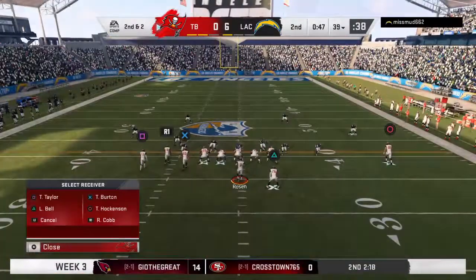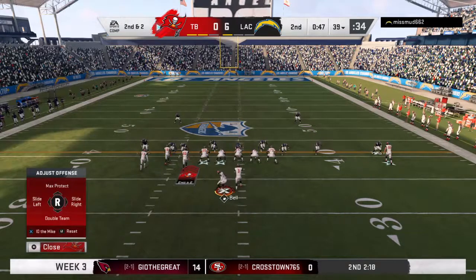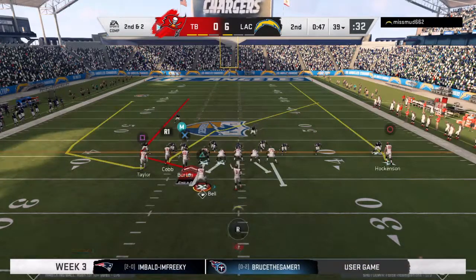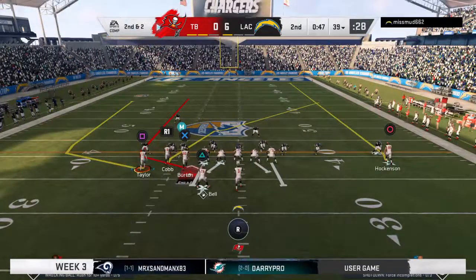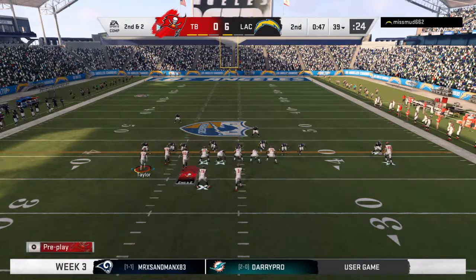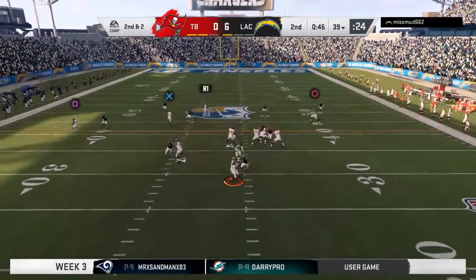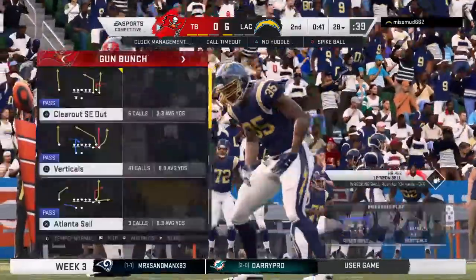Facing a 2nd and 2 after that last catch, good for 8 yards. Check. Switch. And now it's Rosen looking. And a big loss here as he's taken down.